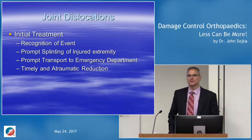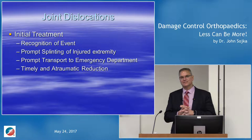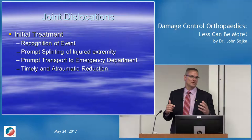If you're doing a reduction, it always kind of gets me, and I'm not trying to pick on coaches or athletic trainers or anything like that, but I've been to enough football games where somebody will dislocate a finger and a coach will just yank on it. That's not really an atraumatic reduction. I think it's more appropriate to get an x-ray to see, is it buttonholed through the capsule? What's going on? Because as they start doing that, you can actually do more injury by just pulling on that finger or that joint, whatever it might be, as far as the articular cartilage or the joint surface goes.